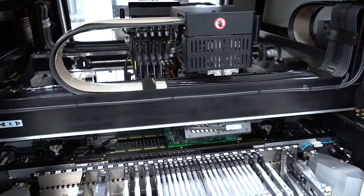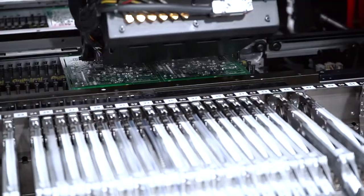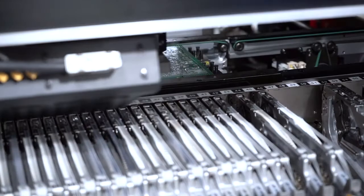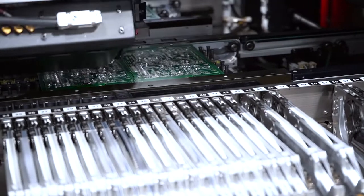We can also support prototype assembly, where we do quick turns and customers can get small runs on a quick basis to validate their designs. Altek's unwavering dedication and commitment to meeting the needs of our customers are the factors that make us unique.